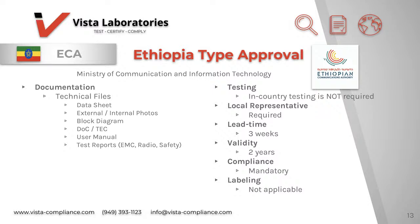Here's an overview of Ethiopia's type approval. Documents: technical files, data sheet, external and internal photos, block diagram, DOC, TEC, user manual, test reports (EMC, radio, safety). Testing: in-country testing is not required. Local representative: required. Lead time: 3 weeks. Validity: 2 years. Compliance: mandatory. Labeling: not applicable.